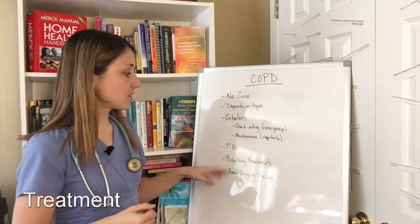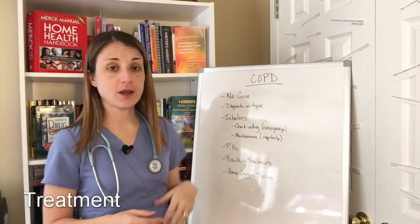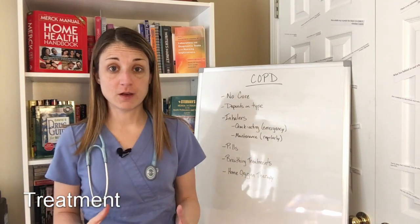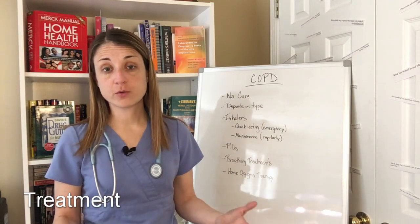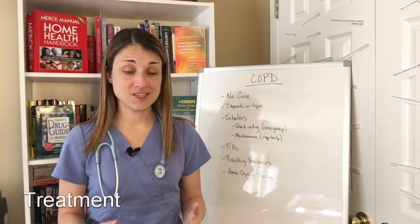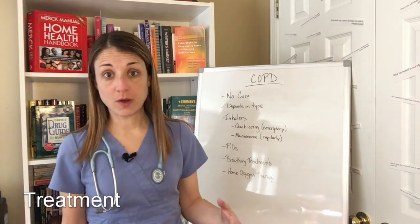And these are great because they help to open up your lungs, and they last a little bit longer than the quick-acting. And there are different types of nebulizer medication as well. So your doctor will determine which one you need and how frequently you need to do it. Usually if you're having to do breathing treatments, it's several times a day until the exacerbation starts to go away.